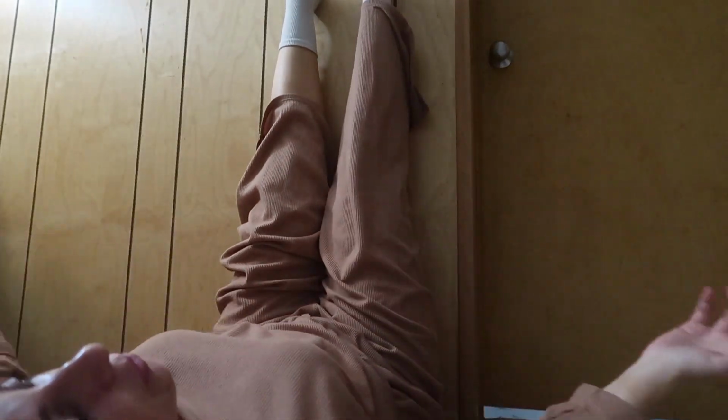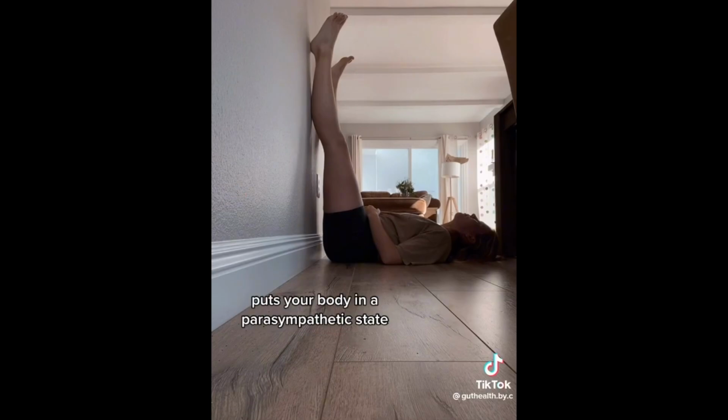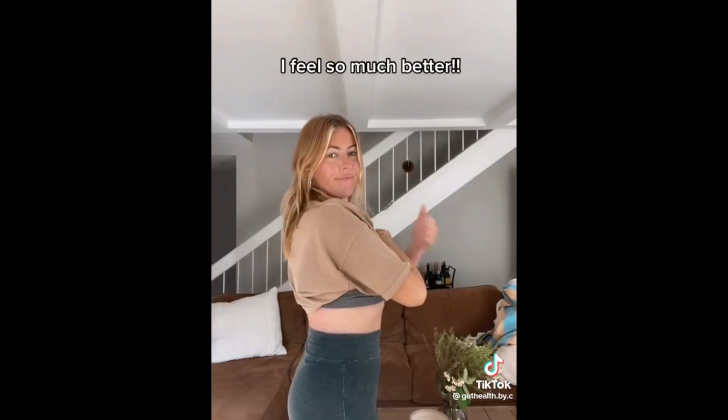Next up, there's a couple different movements and stretches that are supposed to be good for bloating, and we are starting with the legs up against the wall. I think I'll do this for like 5 minutes. Legs up on a wall for 5 minutes puts your body in a parasympathetic state, stimulating digestion and helping drain the lymph nodes and fluid buildup. After a little while, it actually kind of feels weird. Like I feel like my thigh fat is drooping. But I already feel like that was nice.